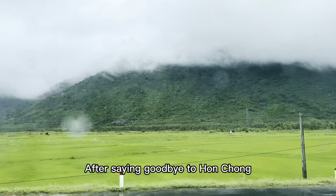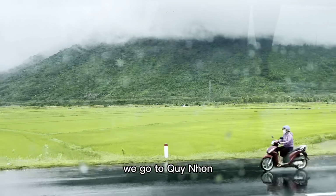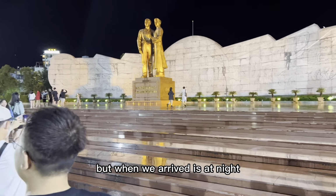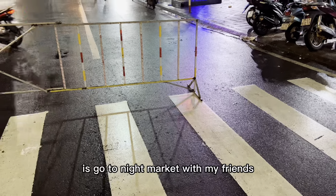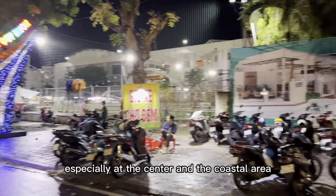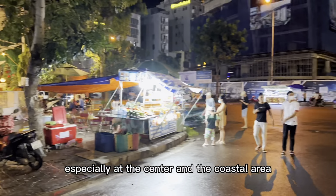After saying goodbye to Hòn Trầm, we went to Quy Nhơn, but we arrived at night, so the only thing we could do was go to the night market with my friends and go around the city, especially the center and the coastal area.